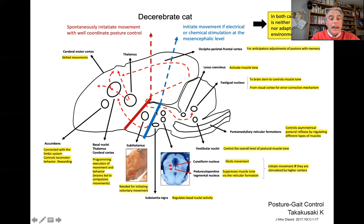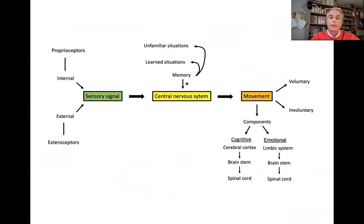However, in both situations, this walking is neither directed nor adapted to the environment. So even though the movement is spontaneously produced, it cannot be controlled voluntarily, because for that we need the prosencephalon, right? In particular, the cerebral cortex for control of voluntary movements.